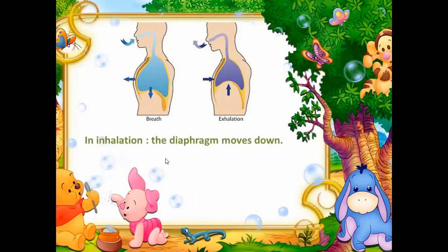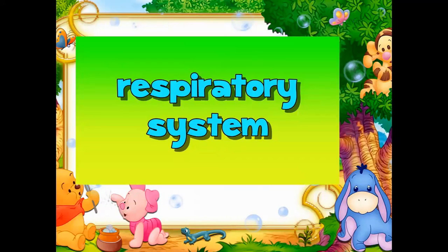So in inhalation, the diaphragm moves down to increase the size of the chest cavity to take a large amount of air. But in the exhalation process, the diaphragm moves up because the air got out of your body and the chest cavity gets small again. So this is what happens to the diaphragm in the inhalation process and exhalation process.